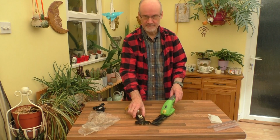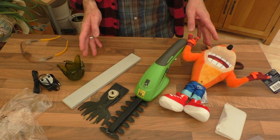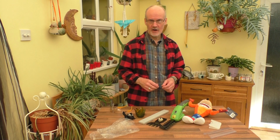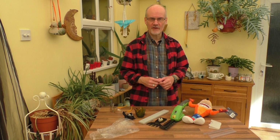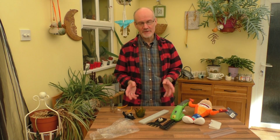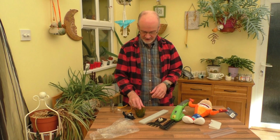Okay then guys, there we have today's car boot sale and charity shop report. Okay, well I hope you enjoyed today's car boot sale charity shop report. I do apologise there was no interesting old vintage tools, but I simply didn't find anything that I liked at all out there today, which happens every now and again. But I did get some interesting stuff.